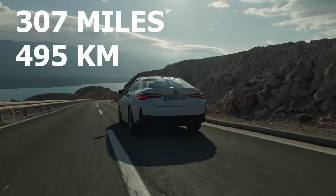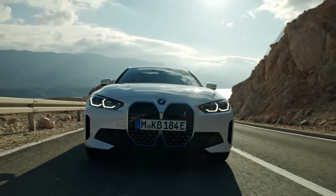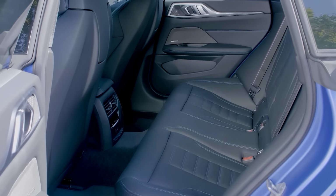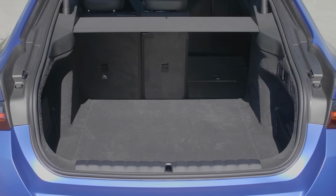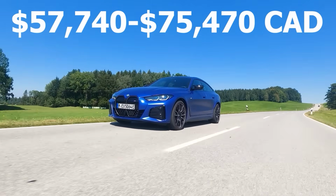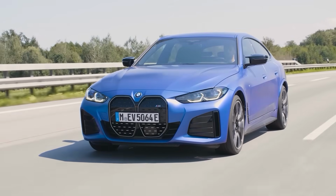Impressive driving range on a charge, a well-crafted, high-quality interior with nice tech, and even a surprising amount of space thanks to its hatchback body. And you don't even have to get the fancy M version to get the full experience. I've tested the regular one and it really gives you everything that you can ask for. It is very expensive as you'd expect from a BMW, but it really is the full package and a phenomenal EV.